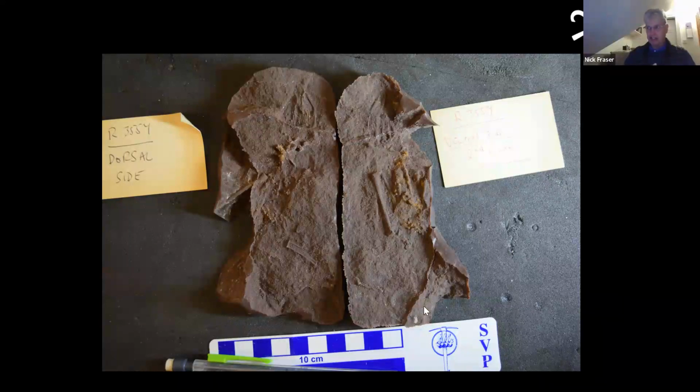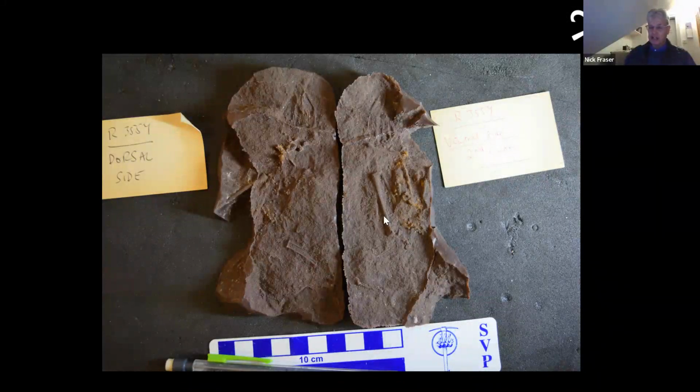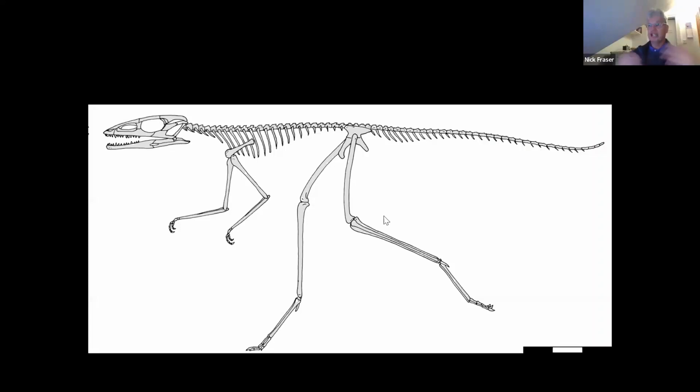And this is Scleromochlus again, but you can see a lot easier than I suspect Woodward and von Huene could the bones and the structure of the skeleton of this animal. And it was these sorts of casts that Mike Benton used, in 1999, to create a much more sophisticated looking animal. So this is Scleromochlus according to Mike Benton in 1999. And he's showing it as a very highly cursorial animal.